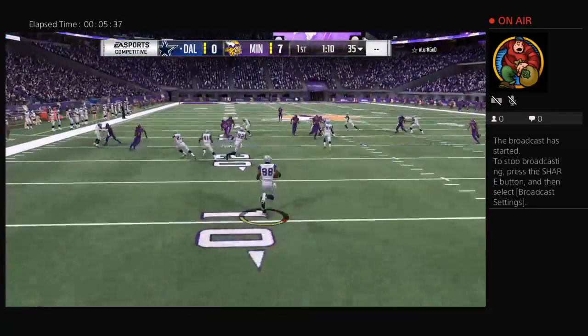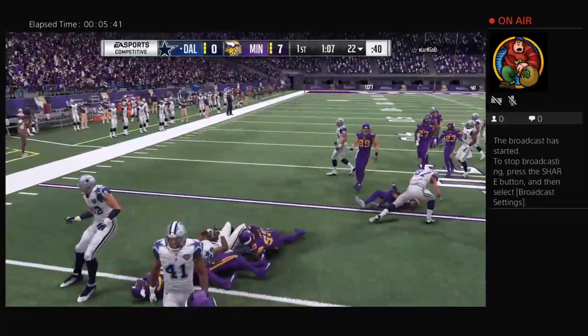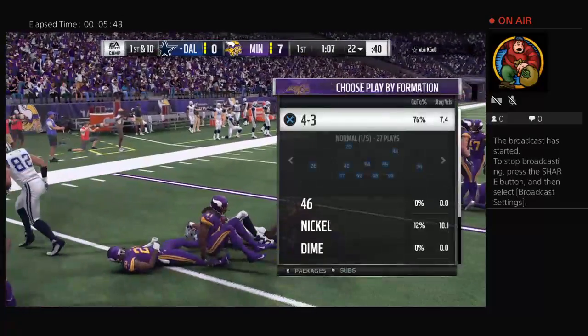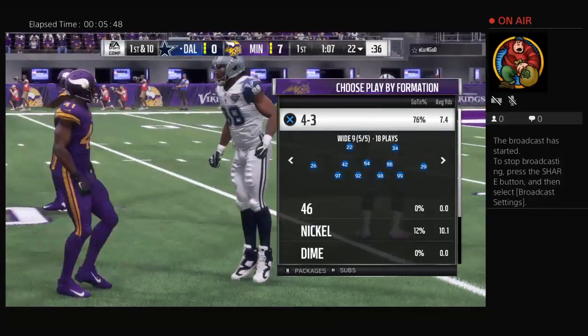Fielded about a yard deep. And he's up past the 20 to the 22-yard line. The offense for the Cowboys now working their way back onto the field.